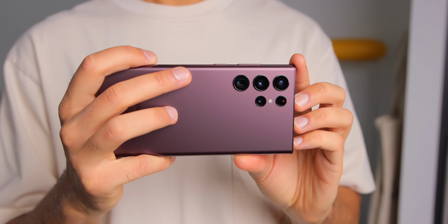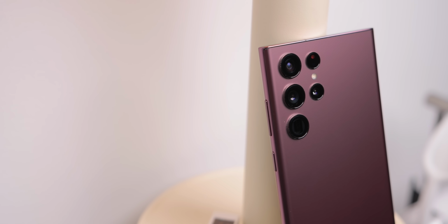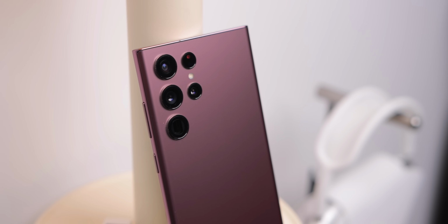And that's the camera setup on this device. It might be the most versatile camera setup on really any phone. In all conditions, shots look great, there's a crazy variety of different cameras to shoot with, and I just really enjoy shooting photos and videos with this phone.